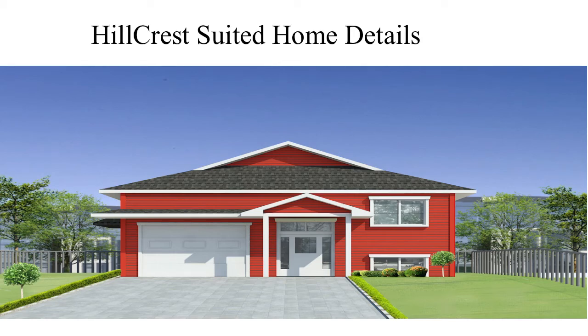So in this video, we're going to be going through all of the details in the HillCrest suite at home. We're going to go through the cash flow analysis, what you can expect, what's included, some fit and finish, and all the things that you need to make a proper decision. Let's go take a look and see what this home has to offer.